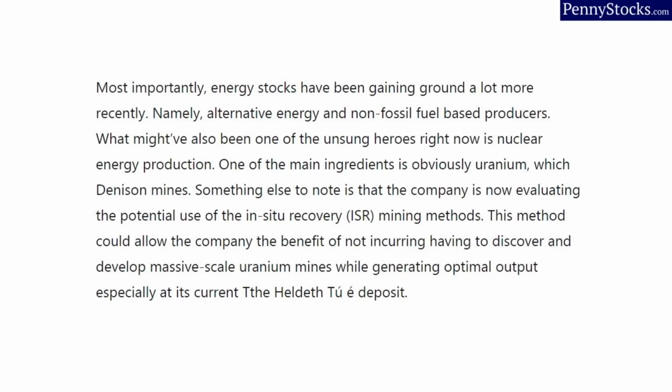Energy stocks have been gaining ground a lot more recently, namely alternative energy and non-fossil fuel-based producers. What might have also been one of the unsung heroes right now is nuclear energy production. One of the main ingredients is obviously uranium, which Denison mines.